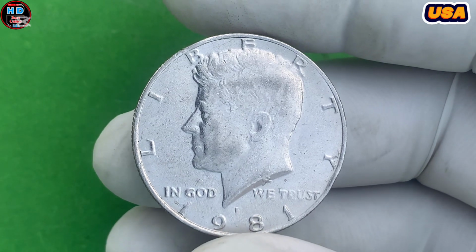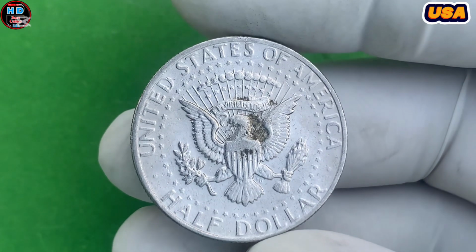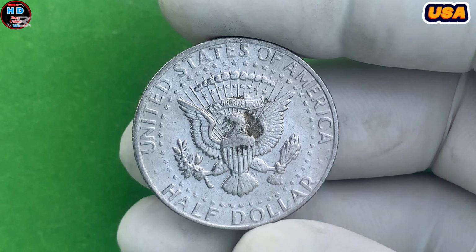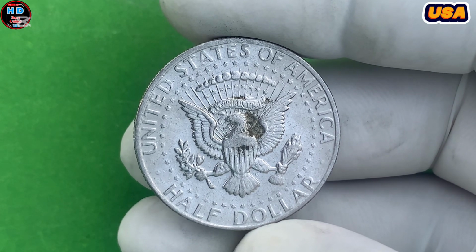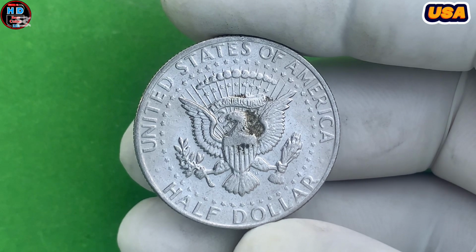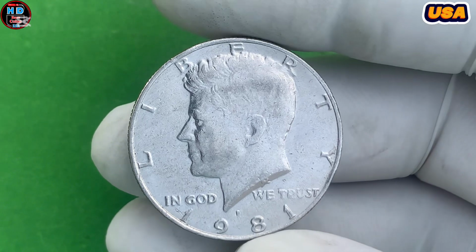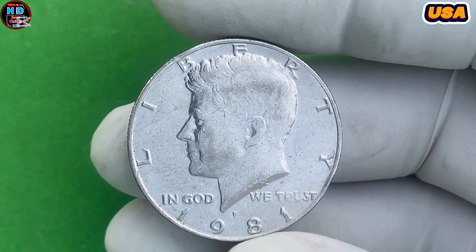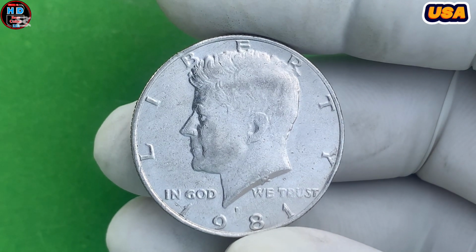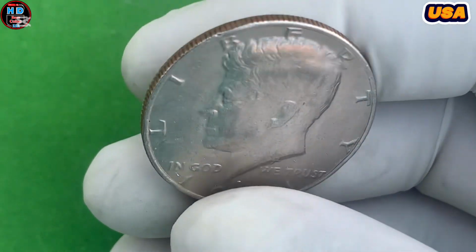So, the next time you come across a 1981 Kennedy half-dollar, take a moment to examine it closely. While it might just seem like any other coin, there's a chance that it could be more valuable than you think. Whether you're a seasoned coin collector or just someone looking to learn more about these fascinating pieces of history, the 1981 Kennedy half-dollar is a perfect example of how a simple coin can hold incredible value. And who knows, your very own 1981 Kennedy half-dollar could be worth far more than you ever imagined.